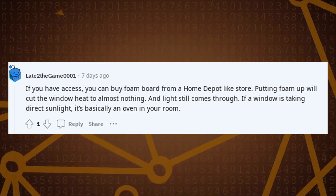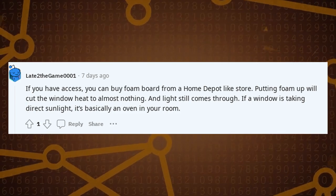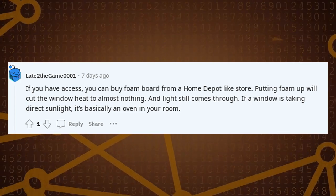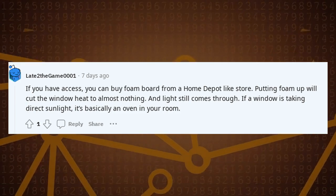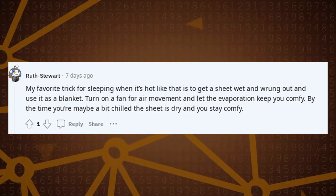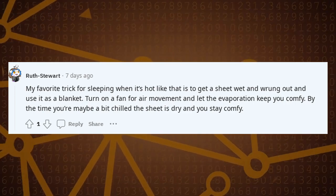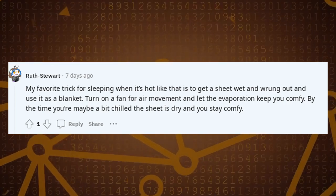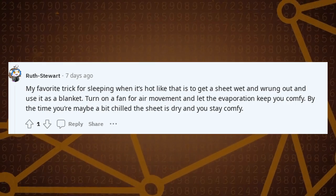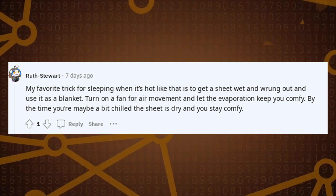Putting foam up will cut the window heat to almost nothing. And light still comes through. If a window is taking direct sunlight, it's basically an oven in your room. My favorite trick for sleeping when it's hot like that is to get a sheet wet and wrung out and use it as a blanket. Turn on a fan for air movement and let the evaporation keep you comfy. By the time you're maybe a bit chilled, the sheet is dry and you stay comfy.